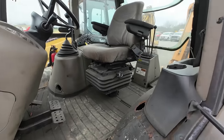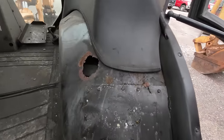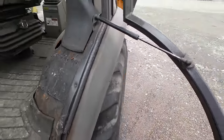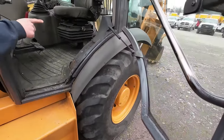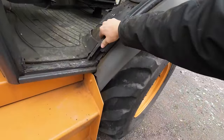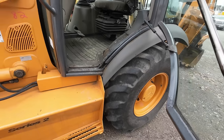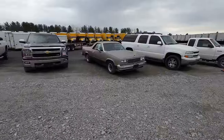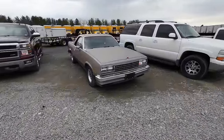The cab's not too bad, though. Oh, except for those rust holes in the fender. Look at that. Gee, they didn't have quite enough paint. Oh man, they should have extended the patch. Look at it. It's gone, bud. Gone. This was a salt machine for sure. I like it. You're just going to have to buy the El Camino.